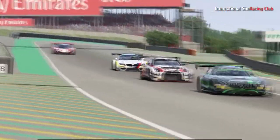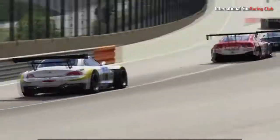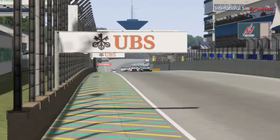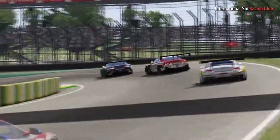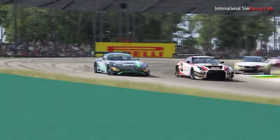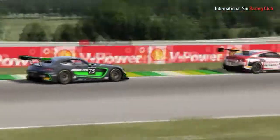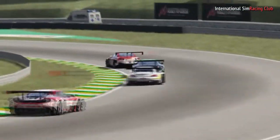But he has survived, and so has the car. Now let's have a look. So Nissan goes by. It's the Bentley. Watch the Bentley. Was there a tiny little touch, or did the Porsche just pinch the corner, Krillsy? No, it just pinched the corner.